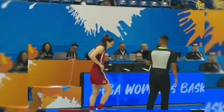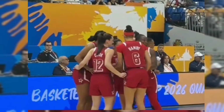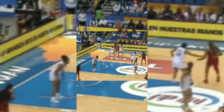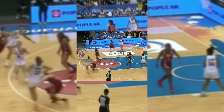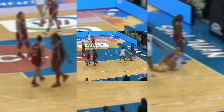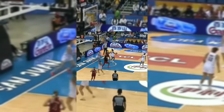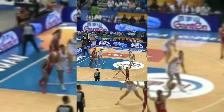Today, we're breaking down Team USA's matchup against New Zealand. The final score ended up exactly how most people predicted. Team USA dominated the game and walked away with a massive 55-point victory. On paper, that looks like a complete blowout, and in many ways, it absolutely was. But when you actually watch how the game unfolded, there were some interesting moments, some lineup experimentation, and a few clear takeaways about how this roster is functioning right now.